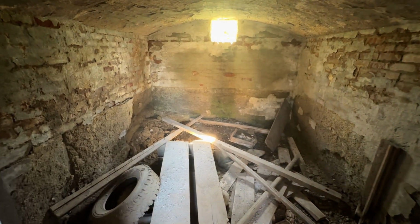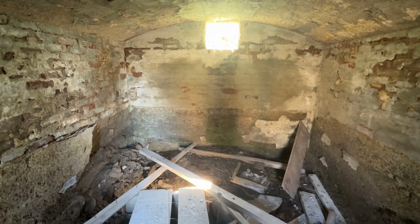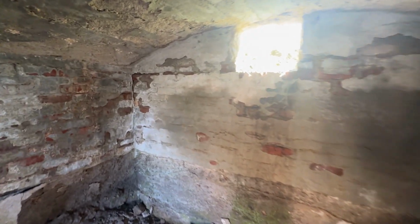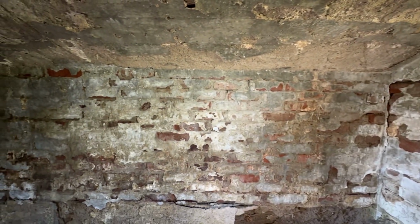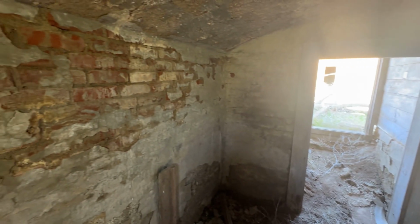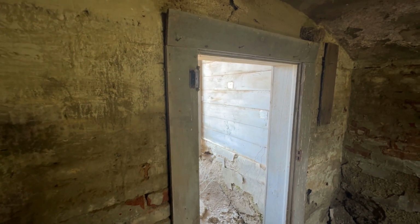The old root cellar. Slowly deteriorating. It's crazy how much work they put into making something like this. They had to dig the hole. Then they had to do a foundation of concrete, and look at how they stacked all these bricks, and then they put some sort of plaster over that. A lot of work, but it definitely feels cooler in here, and it'd probably keep your food good for a lot longer than if it was sitting out there or sitting in the house during the summertime.